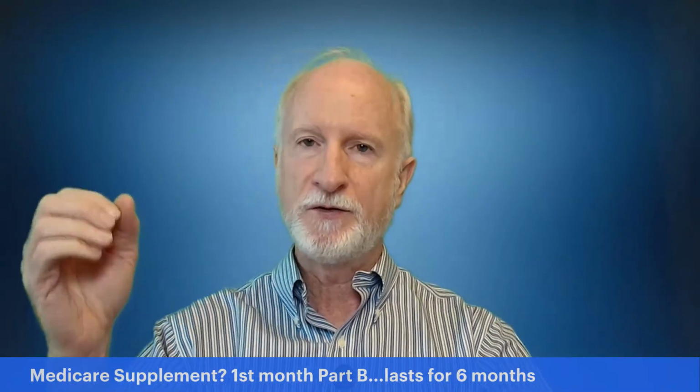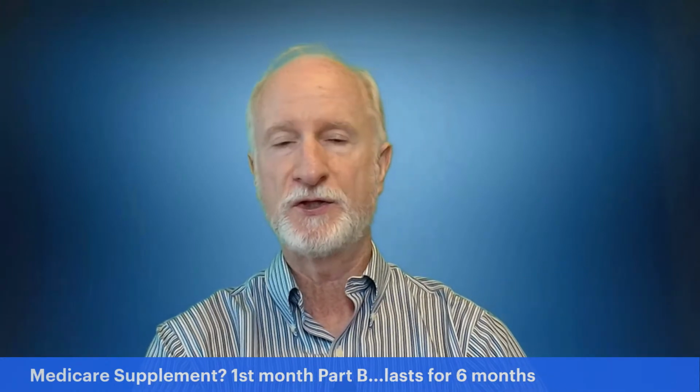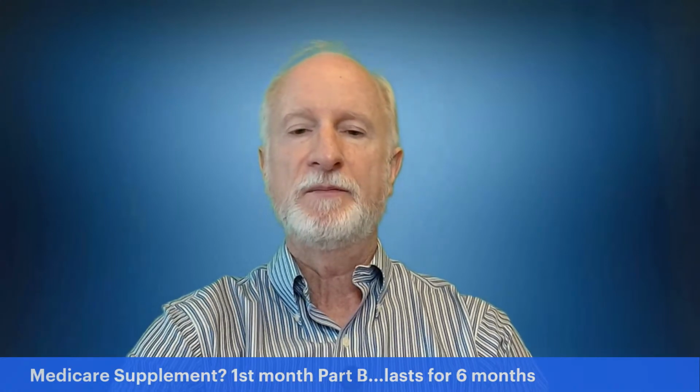Okay, so that covers the initial enrollment period, the general enrollment period, and the special enrollment period for Part A and Part B. There's also what's called the Medicare supplements, because Medicare Part A and Part B are great. You paid for them. But there's a lot of gaps. There's 3 gaps in Part A. There's 3 gaps in Part B. The big one in Part B is the 80%. So if you go to the doctor to have a $100,000 surgery, you have to pay 20% of that.